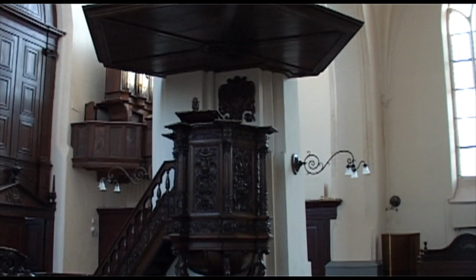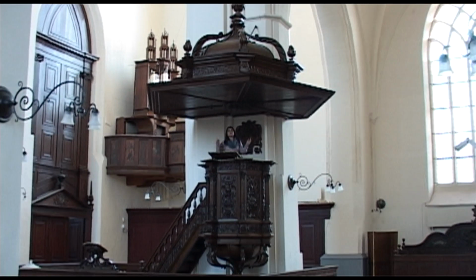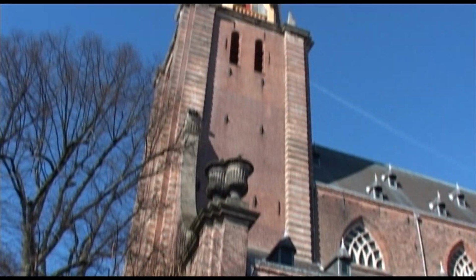Where I'm standing right now is called the pulpit. This is where the minister used to do his services to the people. The box on top of me ensures that the voice of the minister does not rise all the way to the ceiling, but instead it goes beneath him to the people where they hear him clear and understandable. Worshipping ceremonies are no longer held in this church. The tower is now owned by the municipality of Groningen.